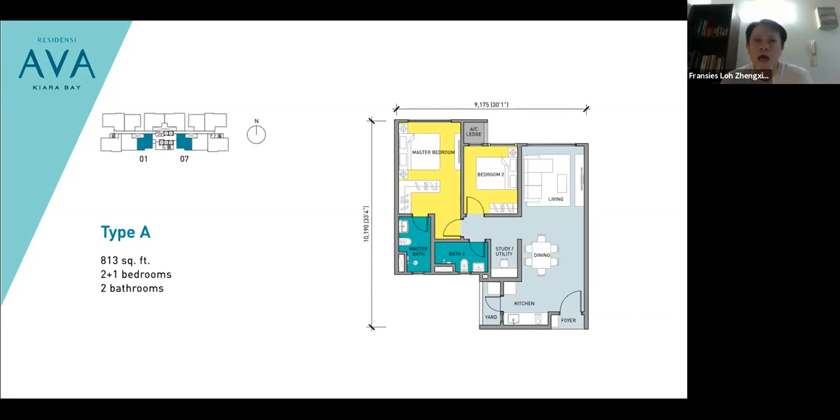I think if you ask me, this one I will target for those single or young couple. So if they have a low budget, meaning they don't want to put more money in, this is the type you can suggest to them. So, can we go for the type B?